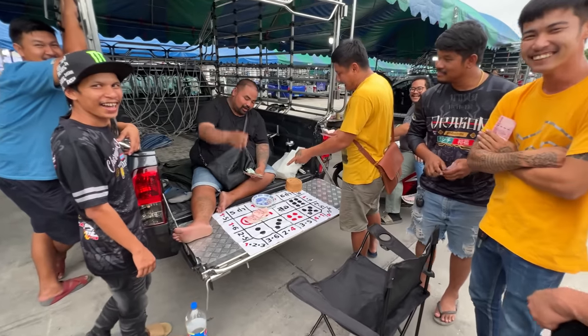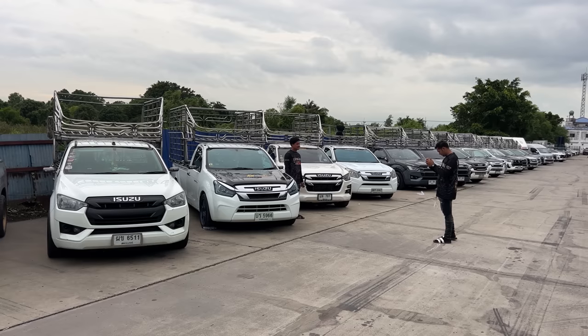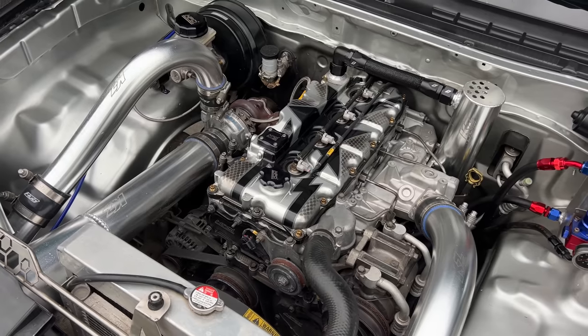Hello! Already on the dice as well. Rednecks will be rednecks no matter where they are on planet Earth. Look at all these farm trucks. Oh man.